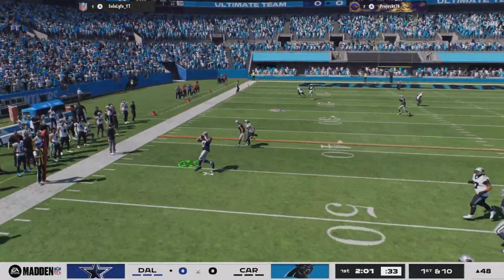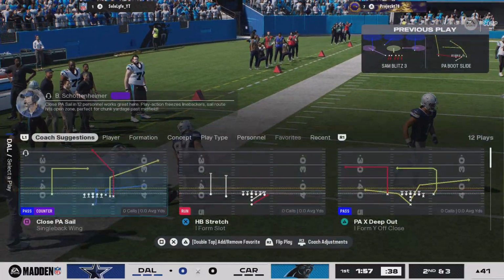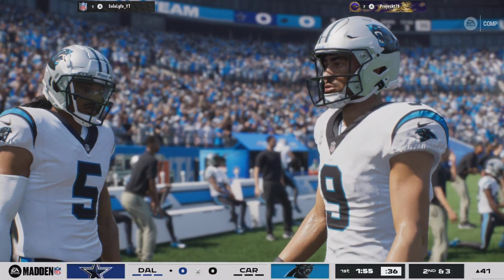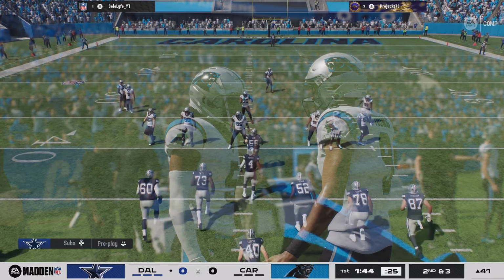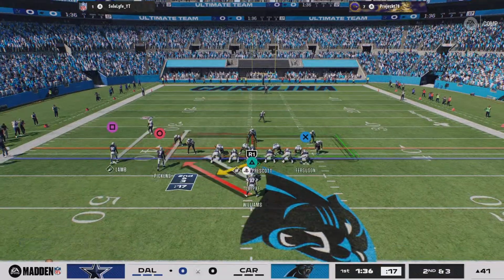Flushed out of the pocket. To the left and reeled in by Ferguson. And they get there to take him down right around the 41. That wasn't going anywhere else on that play. It's one of the ones called specifically for the tight end because they know he's able to get a good release off that play action, and then he gets himself in space to do some damage.